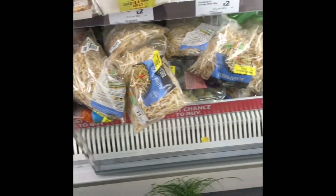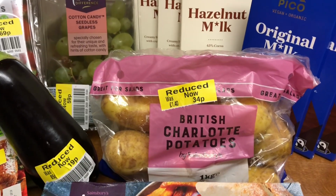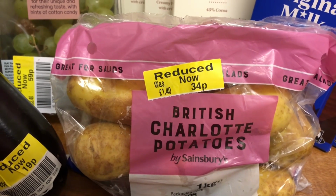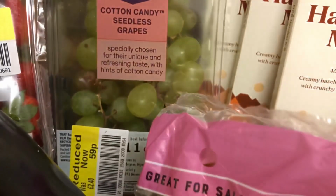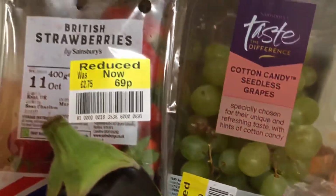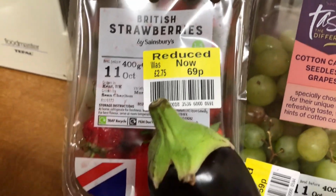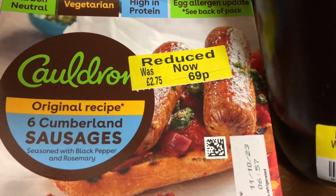All the salad, loads of salad. Anyway, this is what I got. The British Charlotte potatoes from 140 down to 34p. Taste the Difference grapes, I can just see one bad one there. I'll open that and take that out. And those have been, what's that say? £2.40 down to 59p. The strawberries have been £2.75 down to £2.69. These vegetarian sausages, £2.75 to 69p.